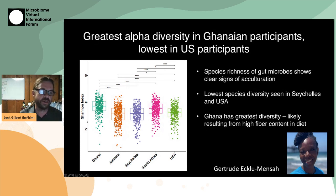So in this study, if you look at just alpha diversity on the x-axis, Ghana has the highest alpha diversity, followed by South Africa. Both the populations we examined there are living in rural communities. Compared to Jamaica, the Seychelles, and the United States, which tend to have lower alpha diversity and live in much more urbanized and highly processed food consuming communities.